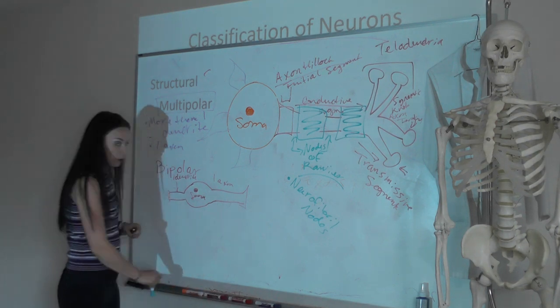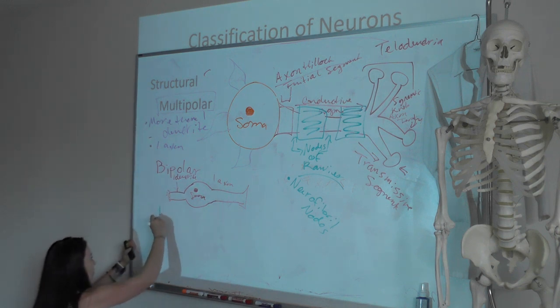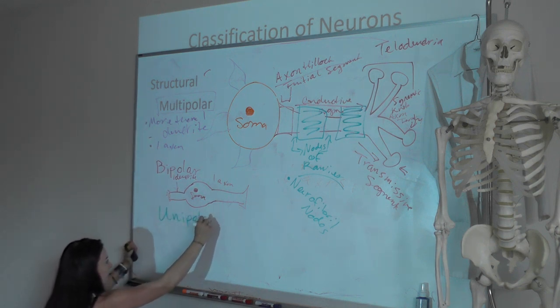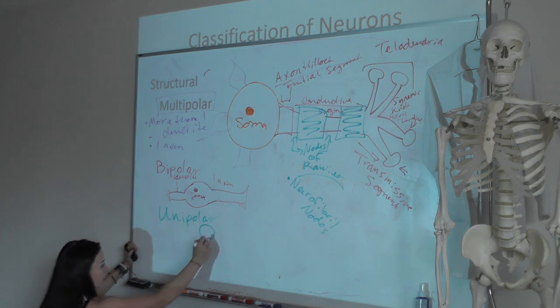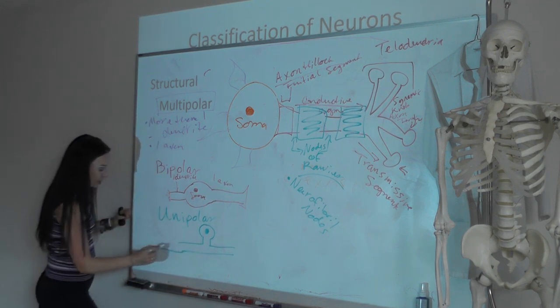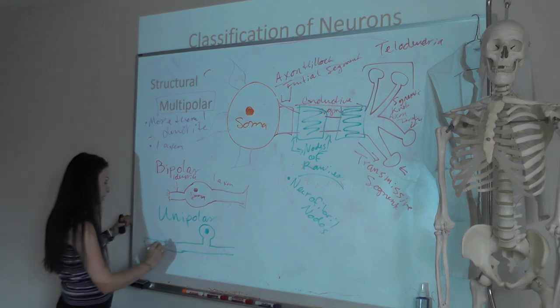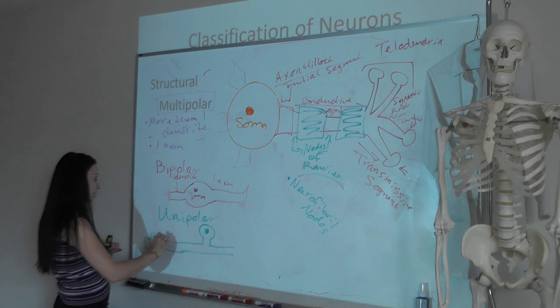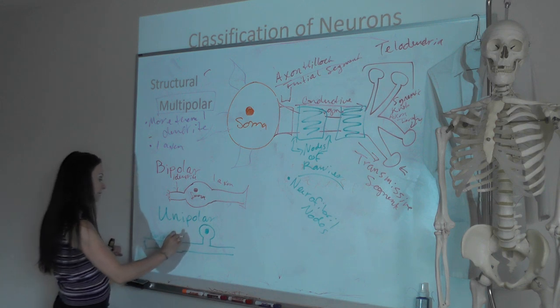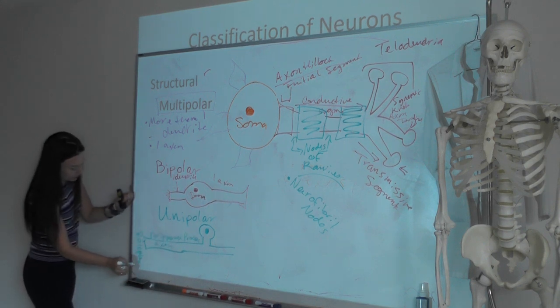In a unipolar neuron, you have one extension coming off of the soma that is gonna quickly branch into two segments. That is what we see in those sensory neurons and those ganglia we've been talking about. Those are unipolar. So they've got one thing coming off the soma, and it quickly branches into this long axon that has little receptive endings. And this part of the axon is what we call the peripheral process. The peripheral process is in contact with a sensory receptor out in the periphery.